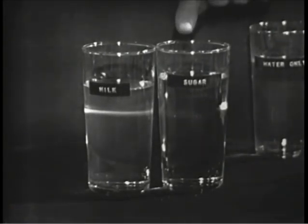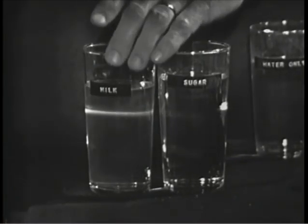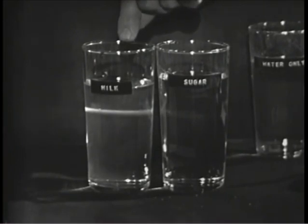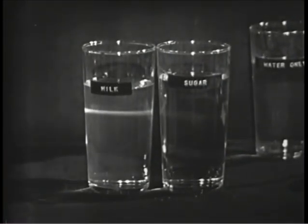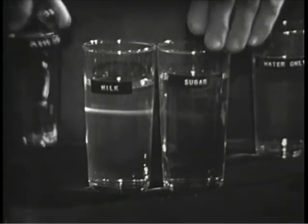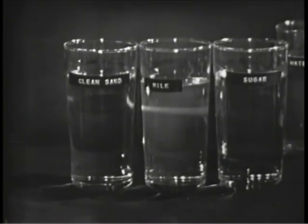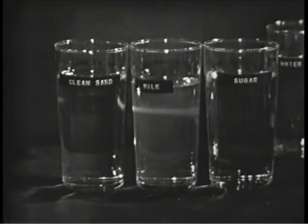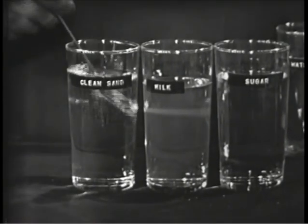And even if you shine a light through it, you will not be able to see the beam in the same way. Yet when you have something that is a colloid like this, you will be able to see the beam. So that's a colloid. Yeah, and the colloid is a mixture. It is not a solution. In fact, here's another glass. See what this one's marked? It says clean sand. Yes. Here's some clean sand. I'll mix some clean sand in this, and you'll see now that there's a difference.